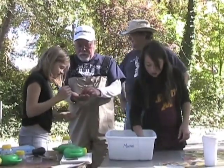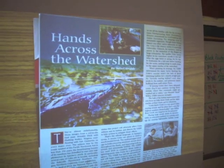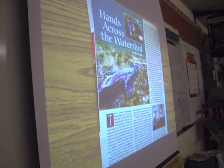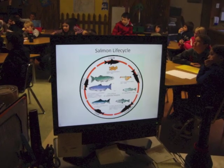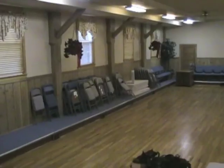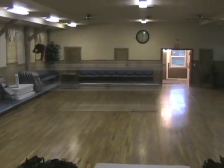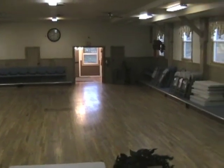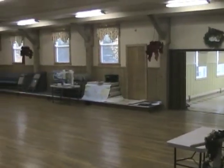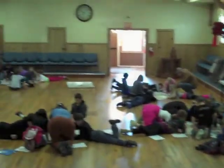As we prepared students for the next field trip, we shared with them current events that had to do with our watershed and how the salmon cycle affects the actions of our community. In order to keep our group sizes optimal for instruction, we split up the fourth grade during our second field trip, with one half rotating to the Rogue River Grange for a watershed map exploration activity.